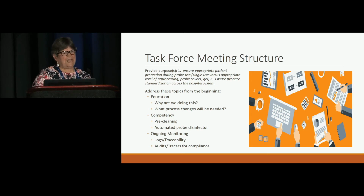Sometimes we'll float staff between locations. You may see a radiology staff person at one location and then at another, and if they're working in ultrasound, they need to be doing the same thing. We needed to address these topics from the beginning. Education, why are we doing this? We had to help folks understand why we're doing it, and what needs to change in order to do this.